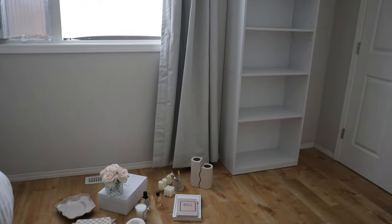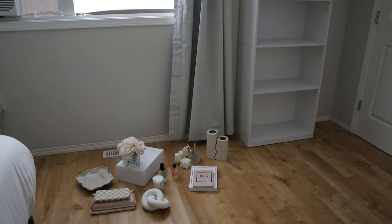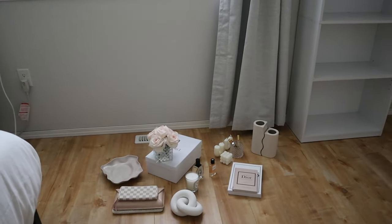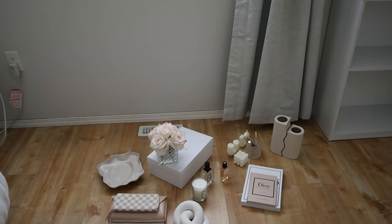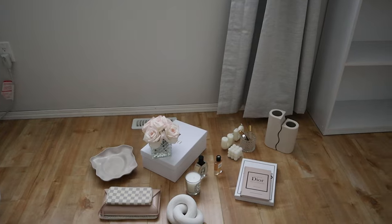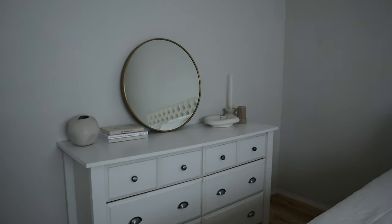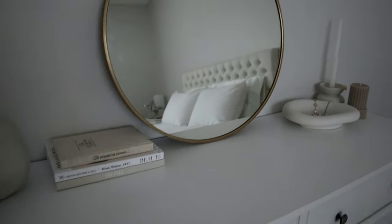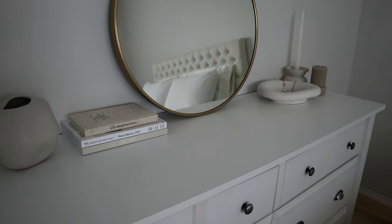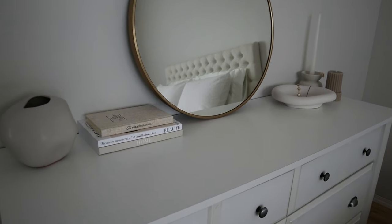Okay, so now to decide what to put back on this shelf. This will be interesting because some of it's going to go back on the dresser. I have to figure out what's going to go on the dresser too. I think I might want a couple perfumes on the dresser in some capacity, whether they're standing by themselves or on a tray.